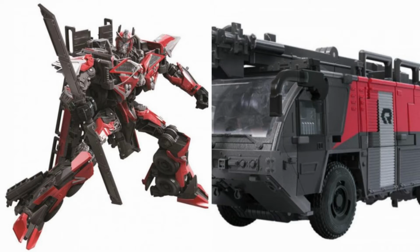One of the things I remember back in the Dark of the Moon line is always wanting to get Sentinel Prime, but never being able to afford to get Sentinel Prime. So even though I kind of slowed my Studio Series collecting down, I might get this one because he is one of my favorites from Dark of the Moon. So, Leader Class should be $50.